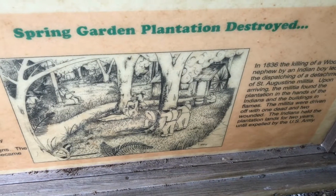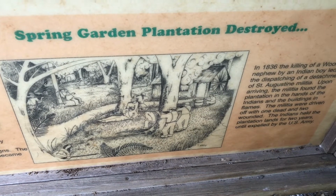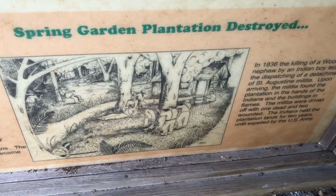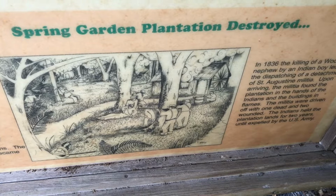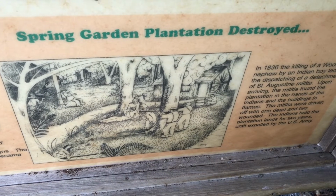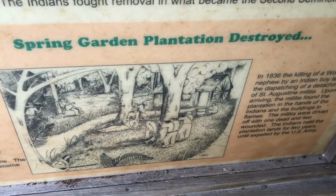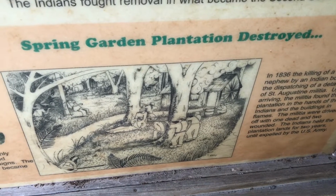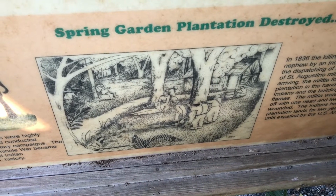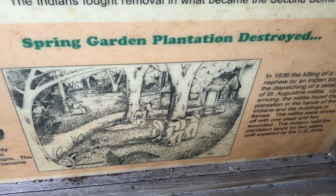During the Second Seminole War, which broke out in December 1835, an Indian youth killed a nephew of Woodruff, and that led to the calling of a militia from St. Augustine. When they arrived, they found that the plantation had already been destroyed, and there was a small skirmish there which resulted in 1 dead and 2 wounded amongst the American militia.